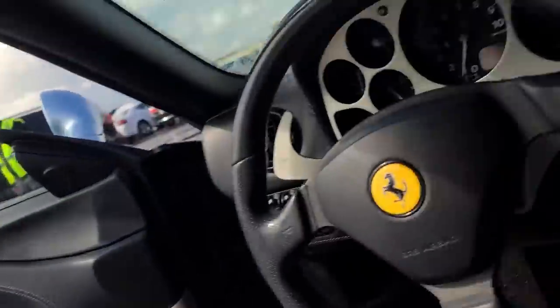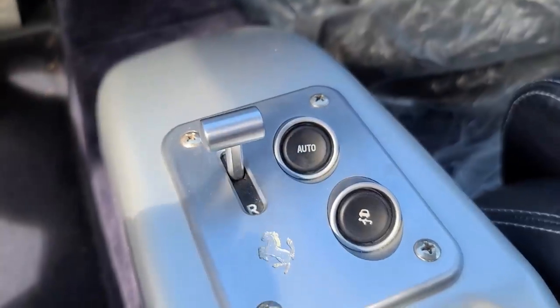I have no idea. Now I can tell you my Maserati had the same F1 transmission, and I'd actually just leave it in reverse, pull the emergency brake up to leave it in like a park mode because it didn't have park. If I left it in neutral, it was literally that. It was in neutral. There was no park for it.